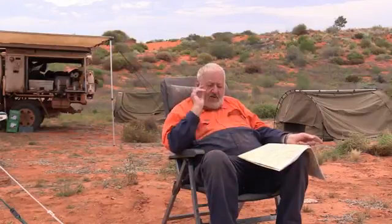The first thing is, you're going to be running soft tyres. Because you are running soft tyres, the rolling diameter of your wheels is going to be smaller, so you're going to use a lot more fuel. You're probably going to use anywhere from 15 to 20% more fuel just on that little trick alone. Then you're going to start climbing sand dunes. When you start climbing sand dunes and you're pushing through soft sand, you use a bit more fuel still.